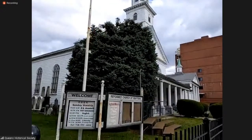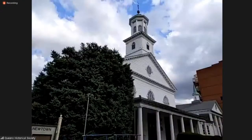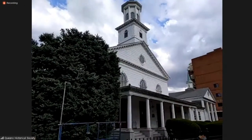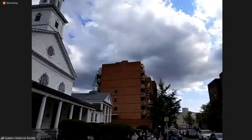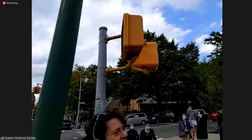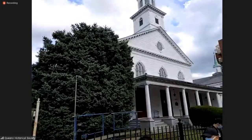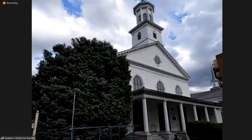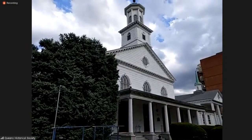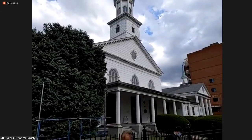And you can see that it's a little out of place with all these 20th century brick apartment buildings and a Walgreens across the street. This congregation was established in the early 18th century. This building is from 1831. It is their second building.